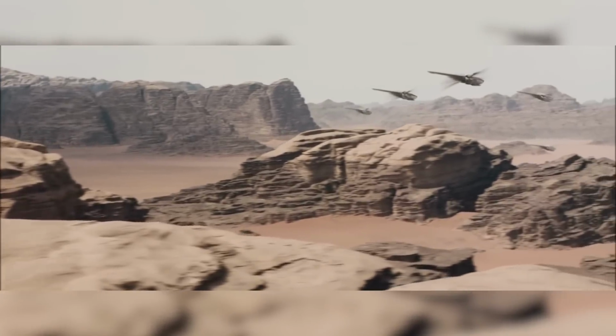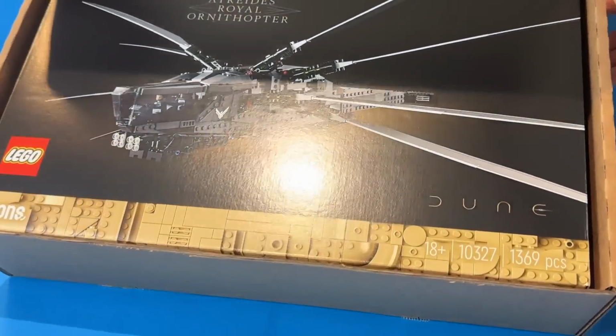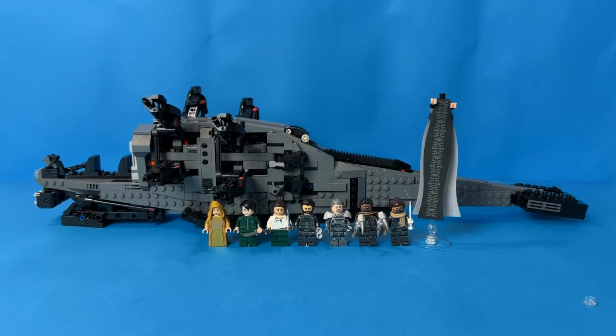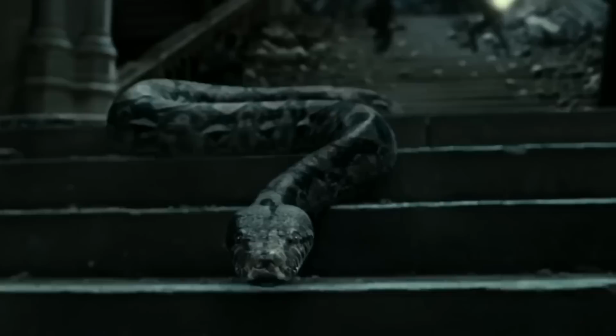Now technically the Dune movies alone didn't gross over $1 billion, but across the two they've grossed around 1.18 billion, and I really wanted to build this iconic ornithopter set, so I opened it up and put it together, and it did not disappoint. There's loads of Titanic in the middle, which isn't my favourite, but it creates some really awesome play features.